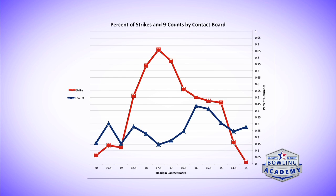Now, how about taking it almost a step farther? We know that 17.5 is pretty much high flush, so I would expect the results to be like that. How about, what are your chances of at least leaving a makeable spare? So if you look at the range in the pocket from 18 to 15.5 board or so, about 88 to 100% of the time, you're either going to strike or you're going to leave that 9 count. So as you get lighter and lighter in the pocket, in the 16 and the 15.5 board, you're above 80% of the time either going to strike or 9 count. For example, at 16 board of entry, you're almost 50-50 split between leaving a 9 count or striking.